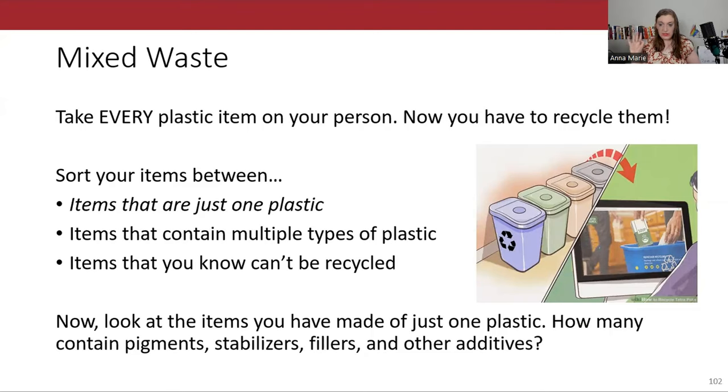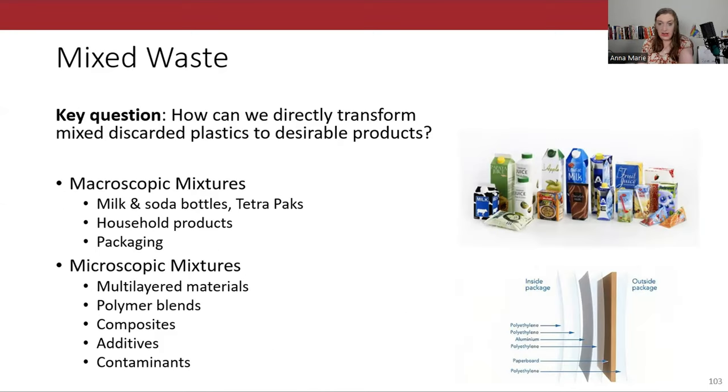Now that you have those sorted, consider the items made of just one plastic. How many contain pigments, stabilizers, fillers, and other additives? These might disqualify them from being taken by your local recycling facility. Now consider any items that are made of more than one plastic, including basically all e-waste and lots of different forms of multi-layered packaging, like the Tetra Paks that juice boxes and certain milk containers are made of. All of these individual types of plastic, as in PET from HDPE, from polystyrene, from everything else, need to be separated and put into different waste streams.